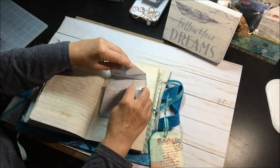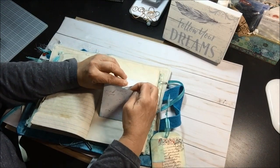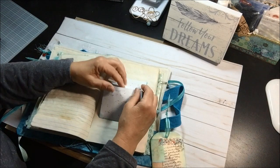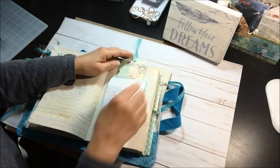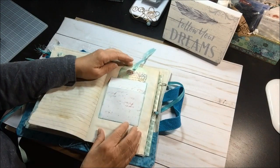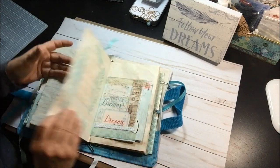So this one I did learn from Terri Wood. I watched, I don't know, she has like 10 videos or maybe more on different folds for paper. And I just glued around the three edges and it makes a tuck spot and the ribbon sticks out the top of the journal.